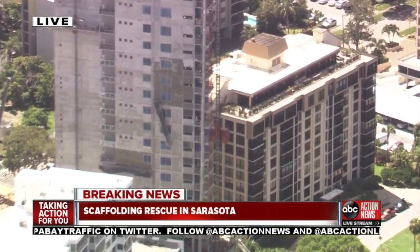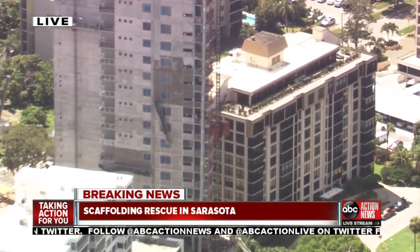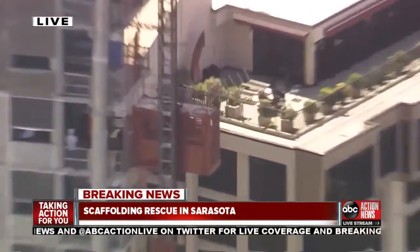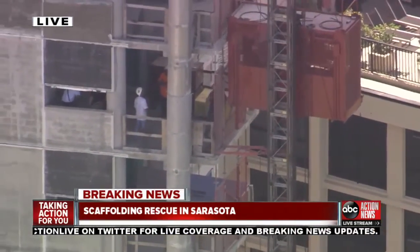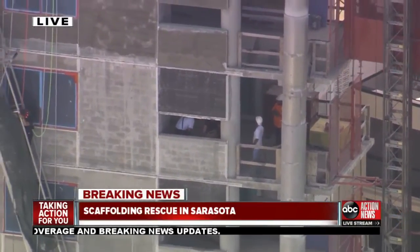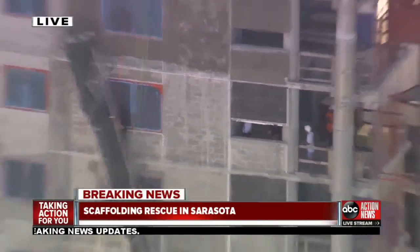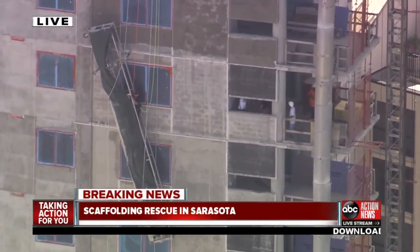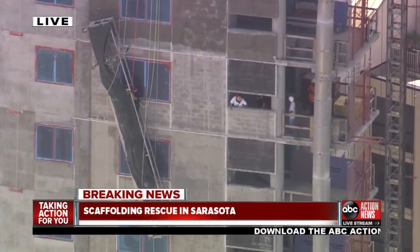As our chopper just zoomed out, you can get a really good sense of just how high it is there. We're counting the stories right now to see how high he is. It's like 9 or 10 stories up that this worker is stuck in some scaffolding as this rescue operation is underway. This has all been unfolding not very long now, as we've been watching it.